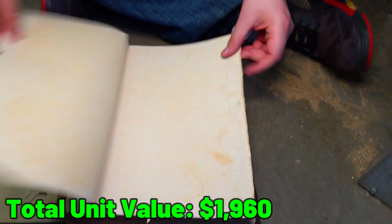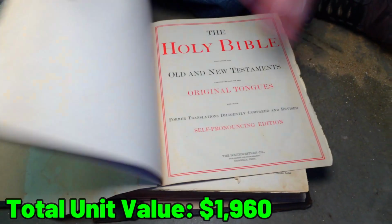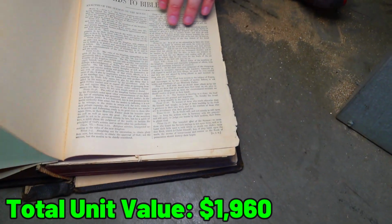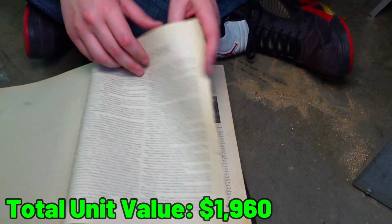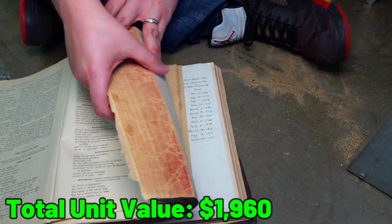Let's see if we can find a year on this thing, because old Bibles can be worth money, that's for sure. Do we see a year anywhere? It's colored, so it's probably not going to be as old as I'm thinking, at least. When did they start putting colored text in print? I don't even know. I don't see a date, though, do you? Not yet. Look in here.